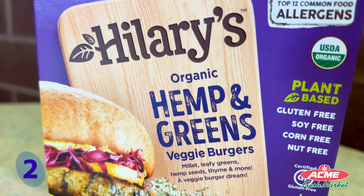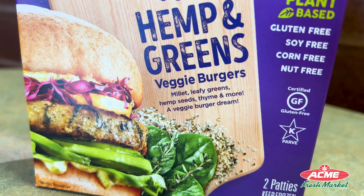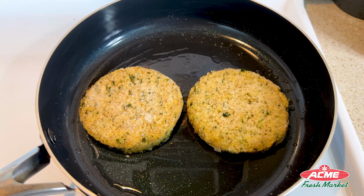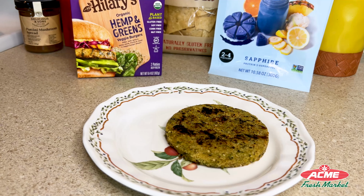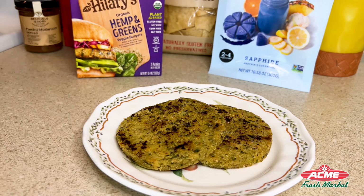Number two, Hillary's Eat Well Hemp and Green Veggie Burger. This organic veggie burger checks all the boxes. Great flavor, great texture, and great ingredients. It's also free from the top 12 allergens. Top this burger with kimchi, a great aioli, or just more veggies and enjoy.